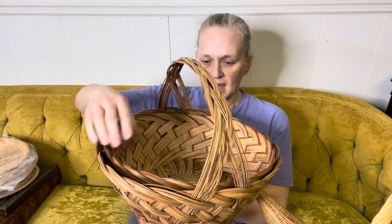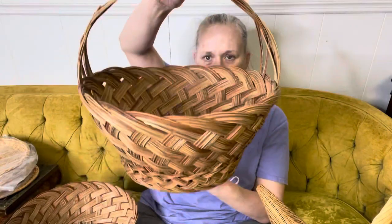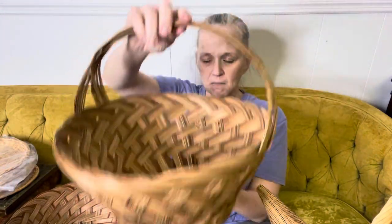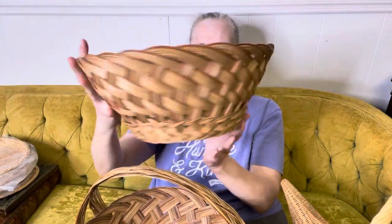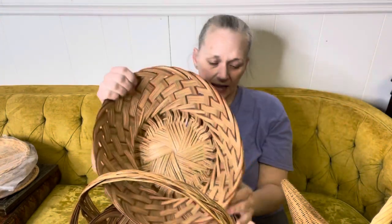And this, I see these baskets all the time, but not with a little handle on it. And it was in really good shape. I don't know what I'm gonna do with it, but I'll figure it out. And then this one too, same one, great shape. Doesn't have the handle, but it's an oval one and not round. And I liked it. So that's all that's in this thrift haul.